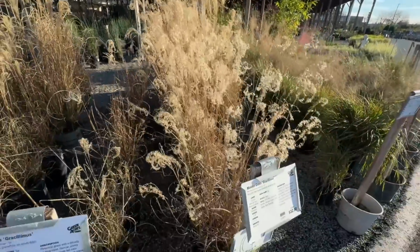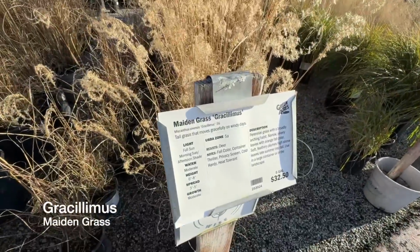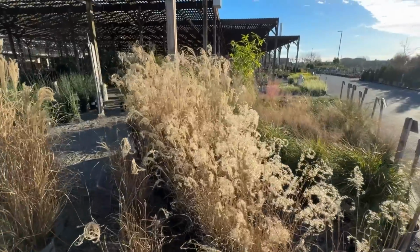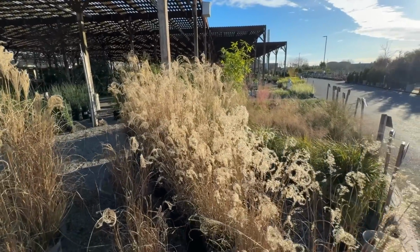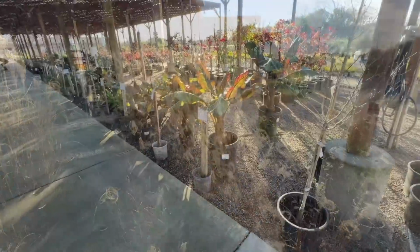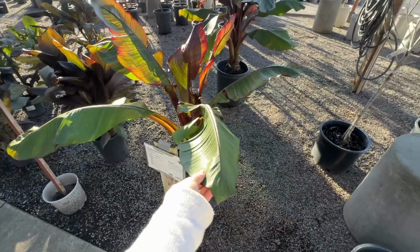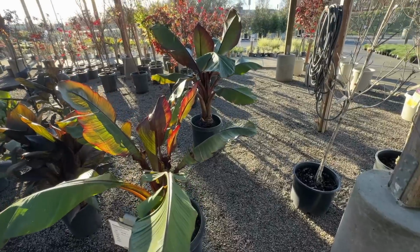This is maiden grass, Gracilis. It's really beautiful. I'm gonna have to get some of that. That is just gorgeous winter interest. I know, I'm going all over the place. This is what I do at the garden center. This is also on my list for this year.